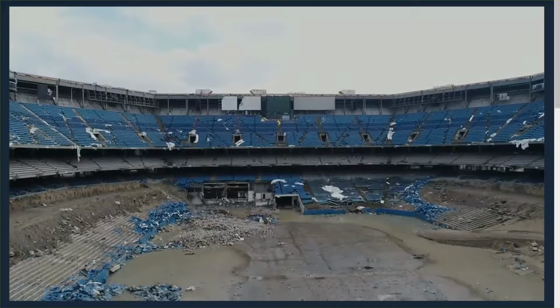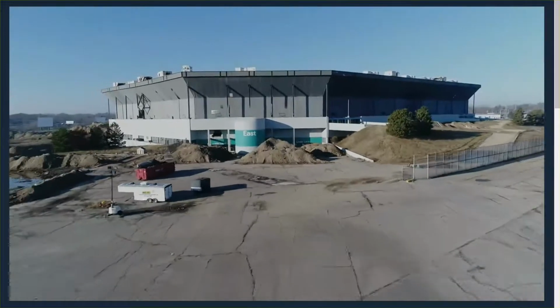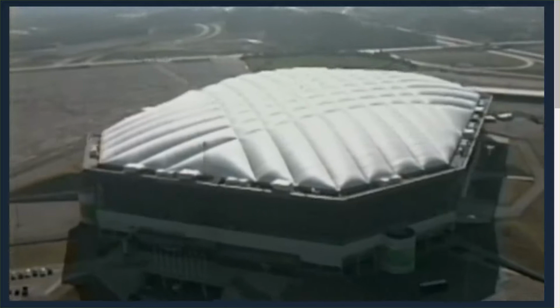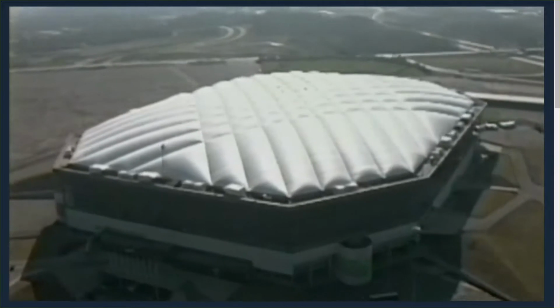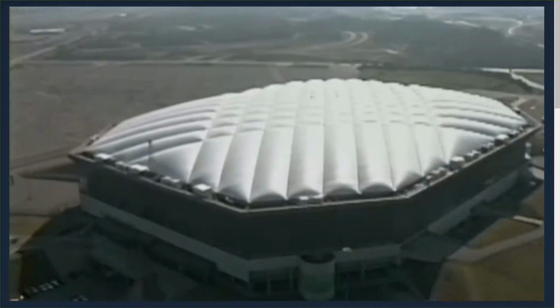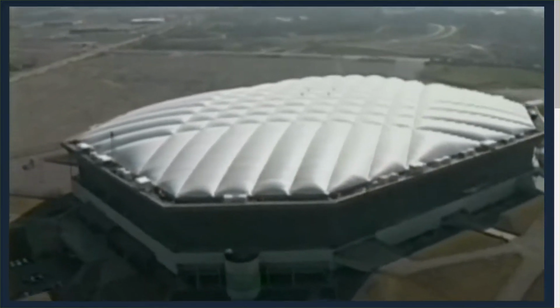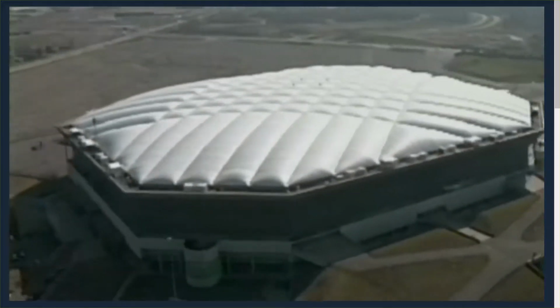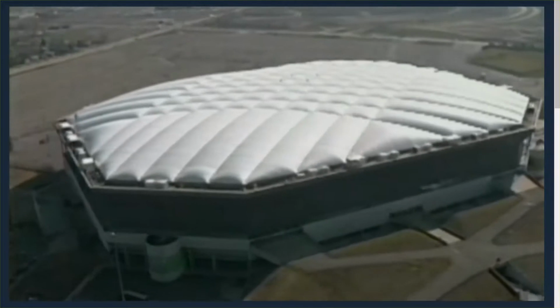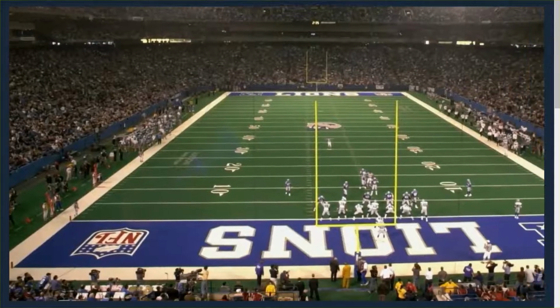The building had become a huge, decrepit ruin. But this was a far cry from its glory days. Opened in 1975, the 80,000-seater stadium was considered one of the finest in the world. Its spectacular fiberglass roof earned it the nickname, the Pontiac Silverdome. Major sporting events and world-famous acts attracted international audiences.